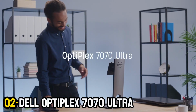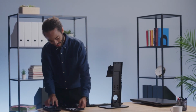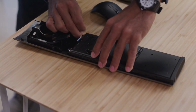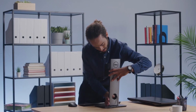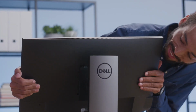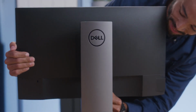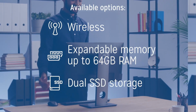Number 2. Dell OptiPlex 7070 Ultra. Our new favorite office desktop does a cool disappearing trick with a funky design that hides the powerful mini PC inside a specially designed monitor stand that turns it into a low-profile, all-in-one PC. Packing plenty of capability into its tiny size and offering a modular solution for offices that want to upgrade often, the Dell OptiPlex 7070 Ultra is a cool twist on the mini PC in the workplace.